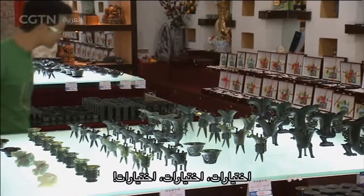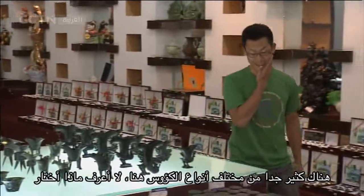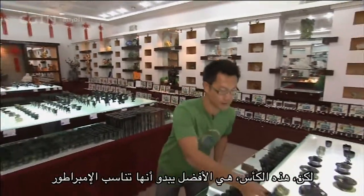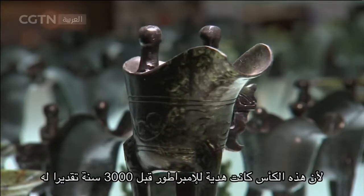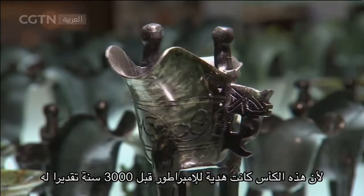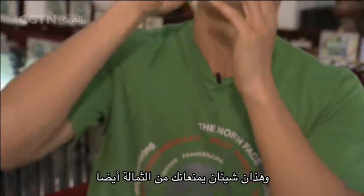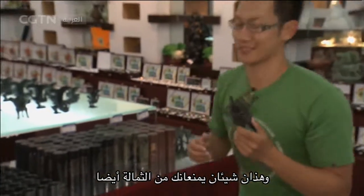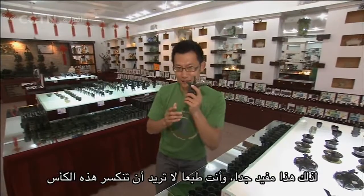Choices, choices, choices. I mean, there are so many different types of cup here. I don't know what to choose, and they're all not very cheap, but this one, oh, this is best. It looks like it's fit for the emperor, but then again it is, because this kind of cup was given as tribute to the emperor 3,000 years ago, and these two things will stop you from getting drunk too. So this is pretty useful, but you really don't want to break this.